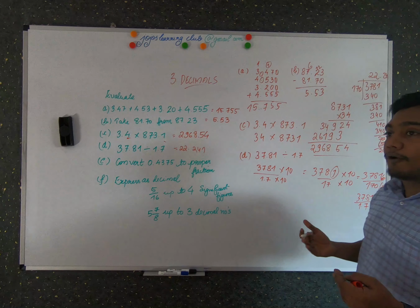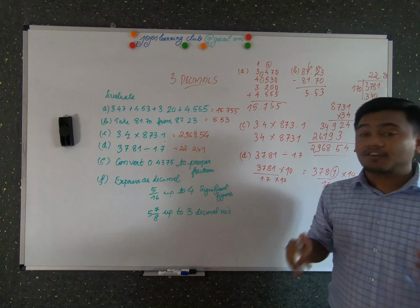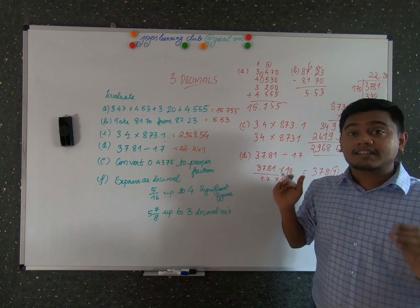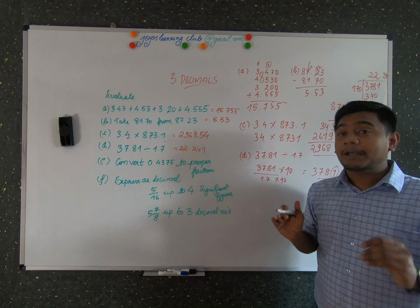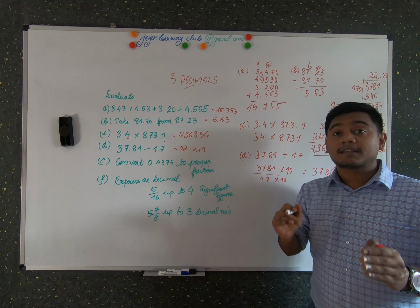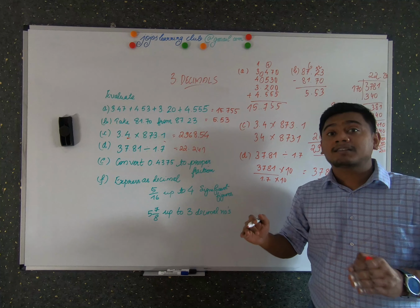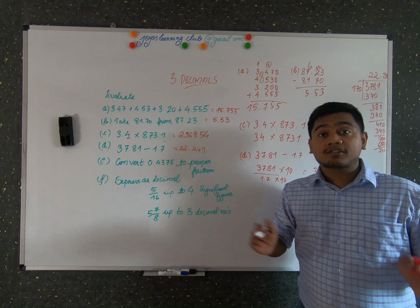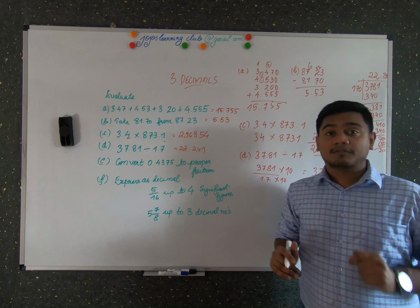This is how you perform addition, subtraction, division and multiplication. So I'll recall once again, while doing addition and subtraction, you should always keep the decimal points under each other, and if there are not enough numbers after the decimal point to add or subtract, you have to append zeros to it.